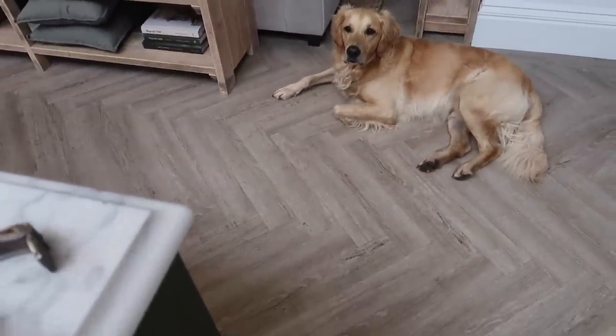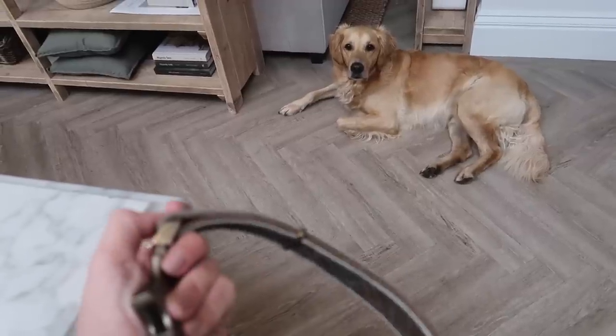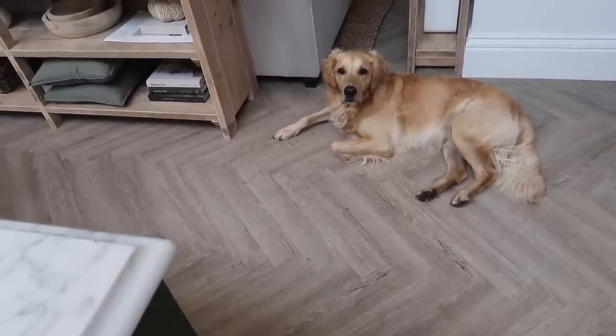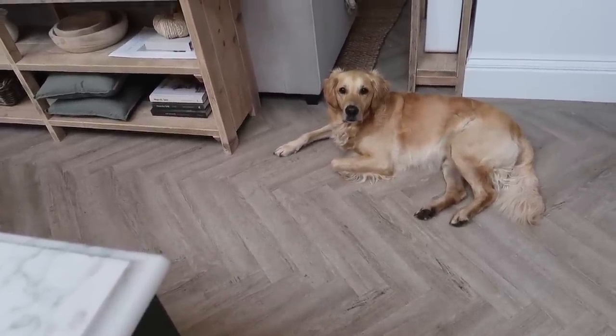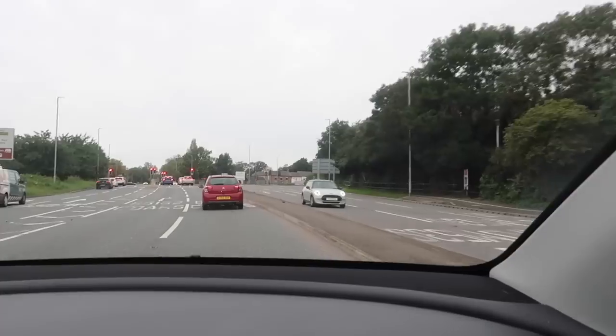You've usually had your walk by now, but we're gonna go. Are you coming? Are you gonna stay here? You want to come with mummy? Yeah. He's off.